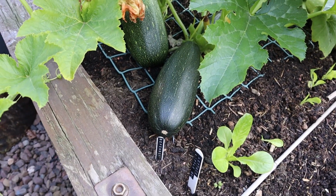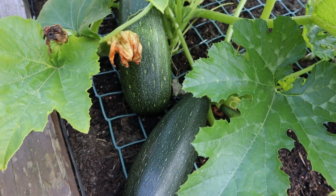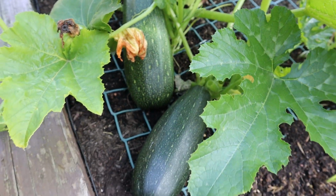I know I've let these courgettes get too big, but I want them to be marrows so I can make courgette marrow chutney. Although you might not believe it, courgette chutney is amazing. We always have too much courgette and we never know what to do with them. This courgette chutney recipe, honestly, you will not regret it. It's beautiful. Another chef's kiss. Oh, so good. Highly recommend. We'll post that video when I get round to doing it.